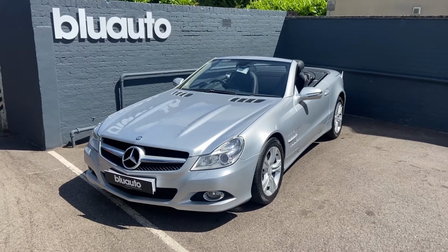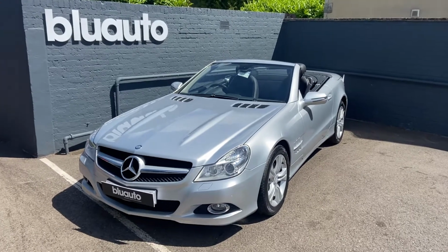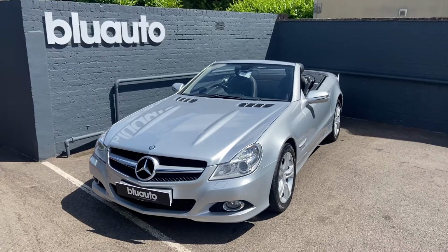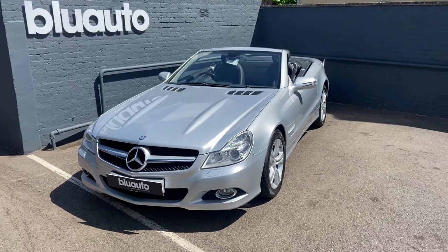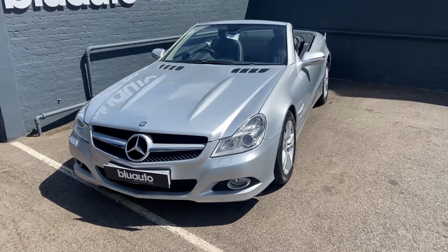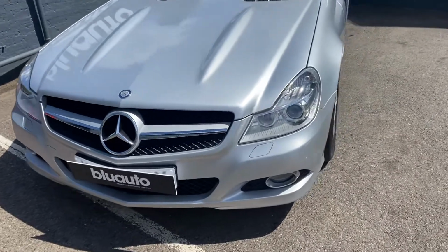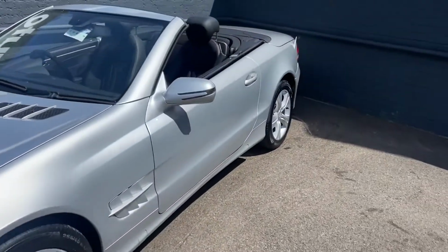SL350. The car comes with 315 brake horsepower from three previous owners. The last owner is someone that we know very well, who has bought several cars from us between himself and his family. It's had 12 services completed on the vehicle and it's covered just over 88,000 miles on the clock. The reason for the video is just to show you the general condition inside and out. Full specification details can be seen on our website, along with all the pictures of the vehicle as well.